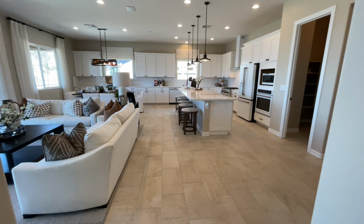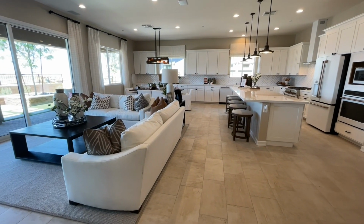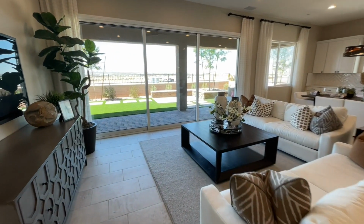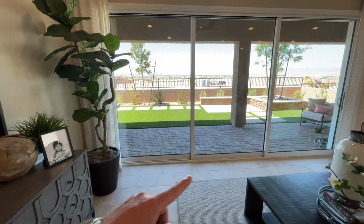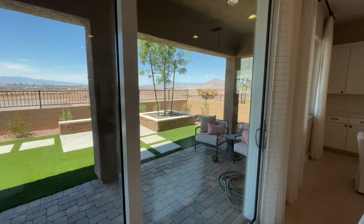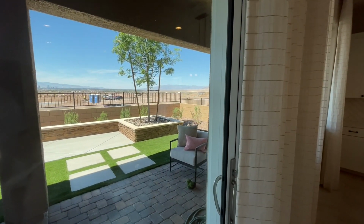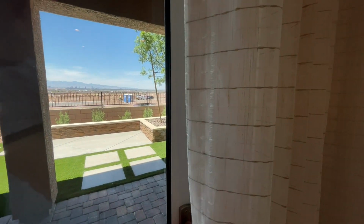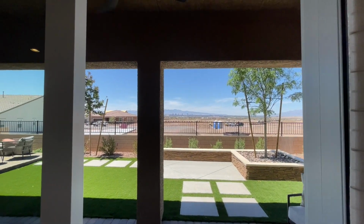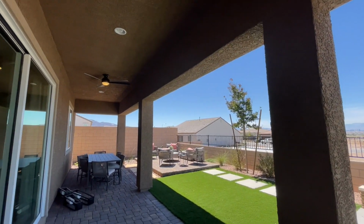So, wow. It is so incredibly open in here. Now, while we're here, I'm gonna go out back really quickly. They did the upgraded slider. Those are usually pretty expensive. Now, let me make sure, do they give you covered entry? So they did the covered patio. So this is an option, which is awesome though. It literally runs the length of the house.